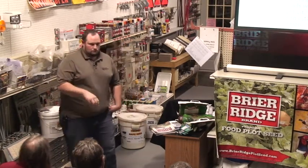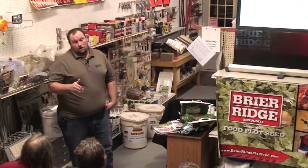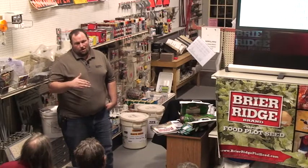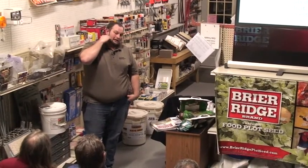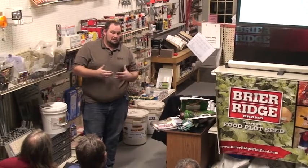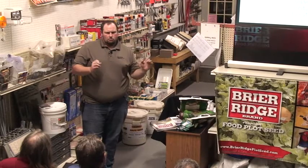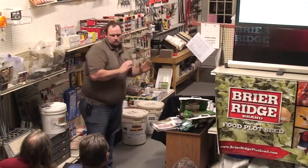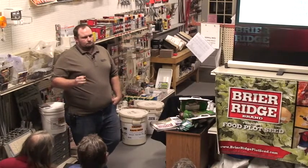tuber down. Radishes kill off at the first sign of frost, but we need about 30 days before that frost line to do that. That's a lot of the species we deal with in cover crops, is we need to know the planting window. We don't want to throw them all out there together. We want to be planting them at the right time, or we're going to be hurting ourselves.